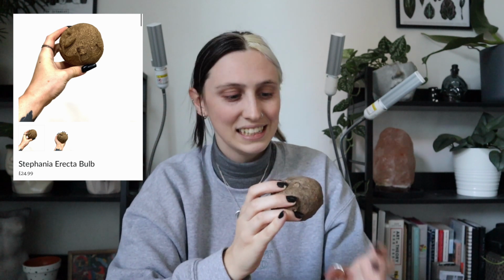It's actually the most expensive thing that I got in this order, and that's because I think these are a bit more rare. I haven't seen them in a whole lot of shops. I think actually House of Kojo is the only shop I've seen recently that's been selling them.